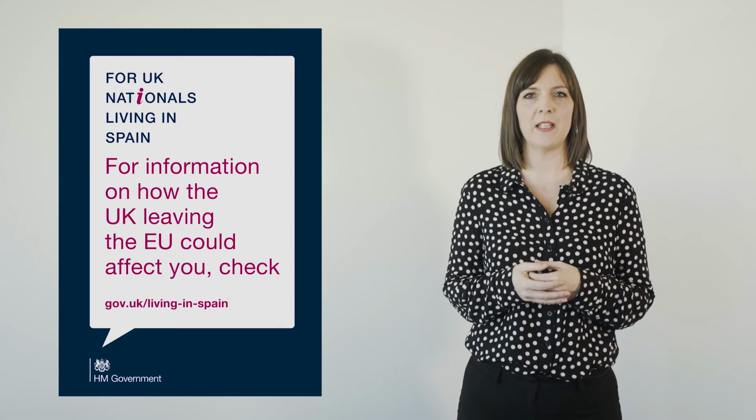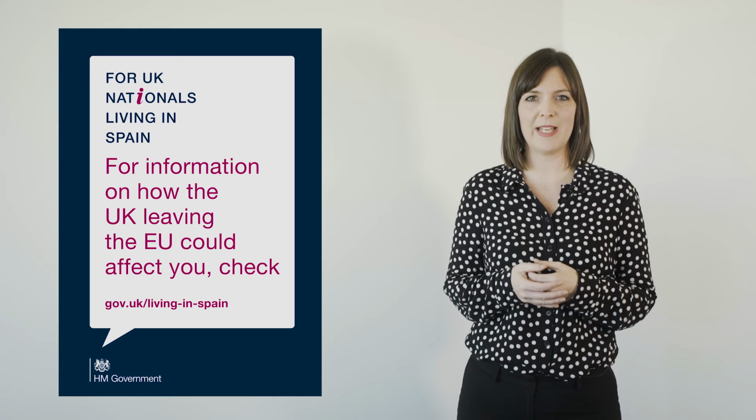You can find more information on how to register on the NHS website. Take a look at our Living in Spain guide on gov.uk for the link.